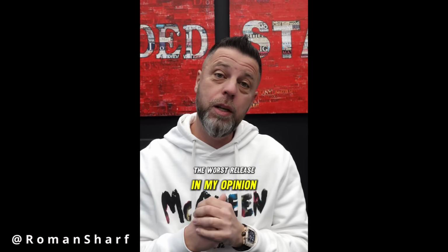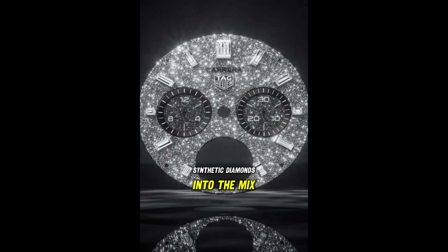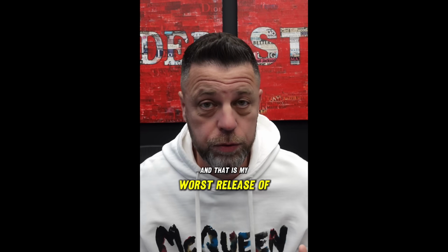The worst release, in my opinion, was the Tag Heuer Carrera Plasma. What the hell is that? That is aesthetically the ugliest watch in the world. Tag Heuer decides to bring in synthetic diamonds into the mix and starts making watches with synthetic diamonds, keeping the price down. But the Plasma has got to be one of the ugliest watches I've ever seen. Aesthetically, I can't think of an uglier watch, and that is my worst release of 2023.